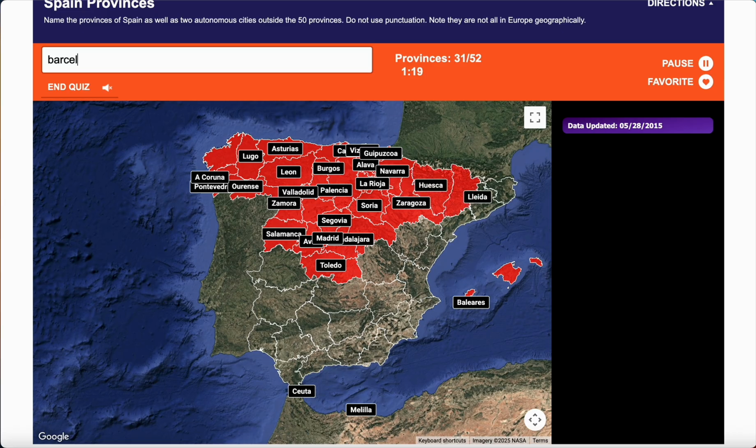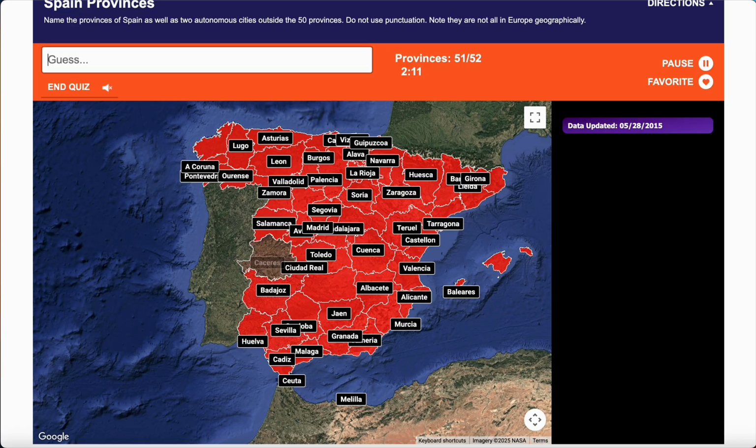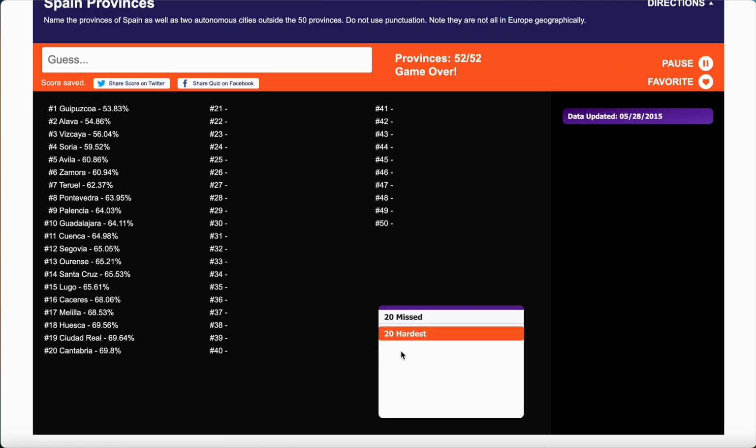Huesca, Lleida, Barcelona, Girona, and then let's get Tarragona, and Castellón de la Plana. Let's get Valencia. We have, let's get Cuenca, and then what is this one? Teruel, and then let's get Murcia, Alicante, Albacete, Almería, and let's get Granada, Jaén, Ciudad Real. We got Córdoba. We got Málaga, Cádiz, Seville, Huelva, Badajoz, and Cáceres. And those are all of the provinces of Spain.